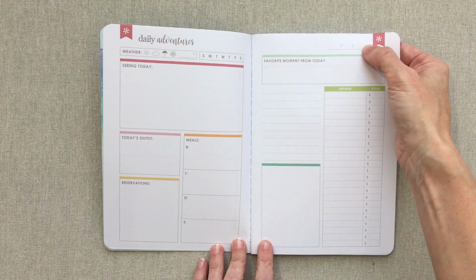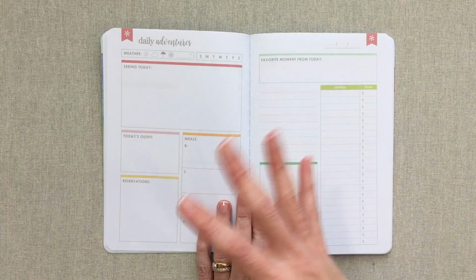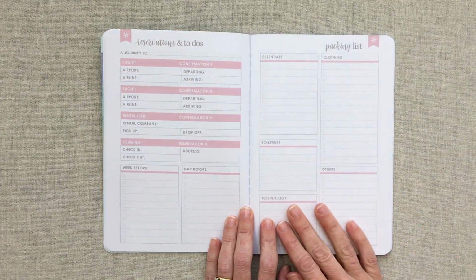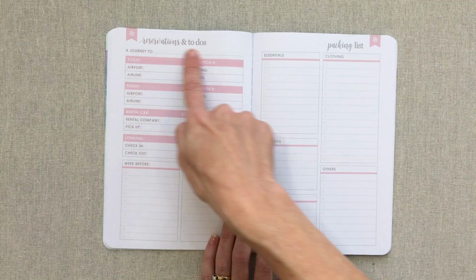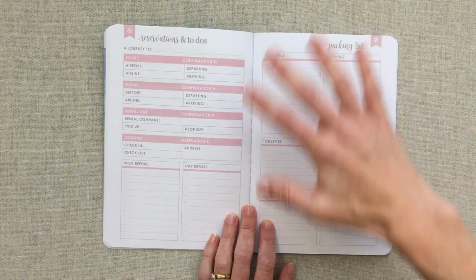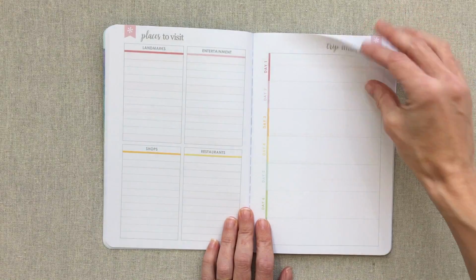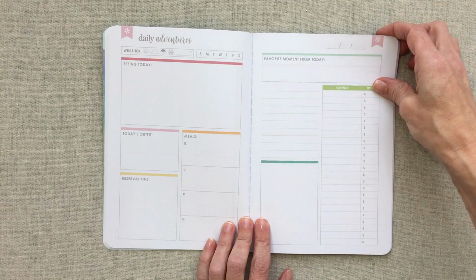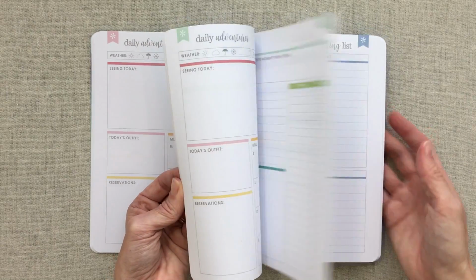Here is where you put the date in at the top of your page. So your daily adventures is a 2-page spread. Every little trip planned in here, they give you 7 pages of daily adventures. Then you go to your next trip laid out. It's just in a different color, but it's the exact same layout. You go back to your reservations and to-dos, the exact same layout with flight information, rental car, lodging, and your little packing list. And then you have the same places to visit trip itinerary. Then you have 7 2-page spreads for your daily pages, laid out exactly the same. So that's the way this book goes, just changing colors, as you can see throughout.